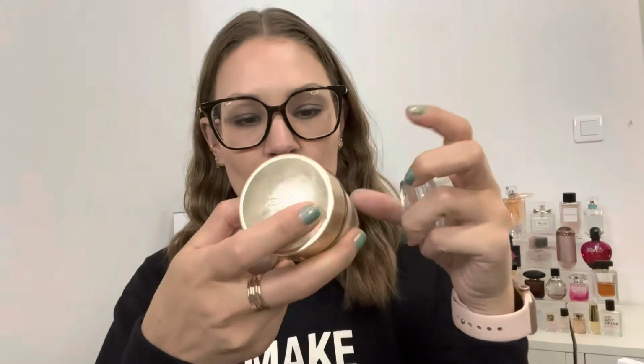This was really good. I'm not super picky on my toners, so it's hard for me to say if I would repurchase this, but I could see myself repurchasing this. It was nice. And then here we have moisturizers. So let's just power through these.